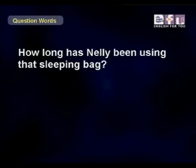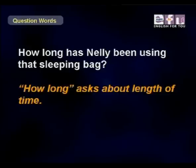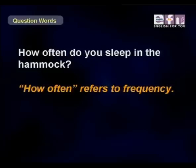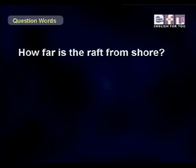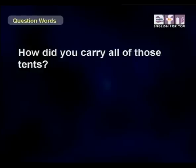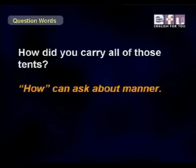How long has Nellie been using that sleeping bag? Now in this sentence, how long asks about length of time. How long, length of time. Okay, next, how often do you sleep in the hammock? In this sentence, how often refers to frequency. How far is the raft from shore? Okay, in this sentence, how far is asking about distance. Next we have, how did you carry all of those tents? So how on its own, just plain old how, asks about manner.